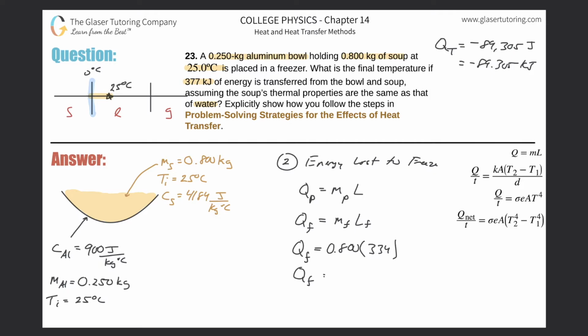So now let's see what we get. We're going to get 0.8 times 334. So here we get about 267, okay, 267.2 kilojoules. Now, this is the amount of heat. This would be negative, okay, because we're freezing, so we're losing energy. Now, we talked about undergoing the phase change, the freezing part, or I could call this the phase change, we would have now lost 267.2 kilojoules.